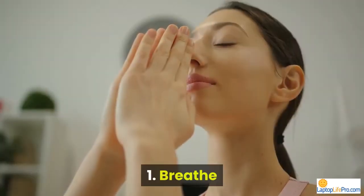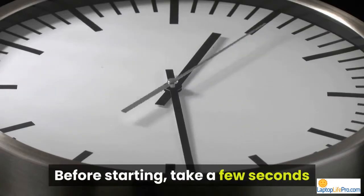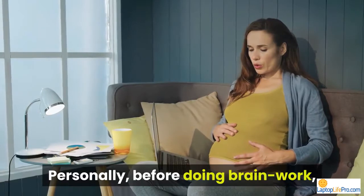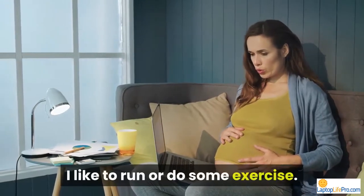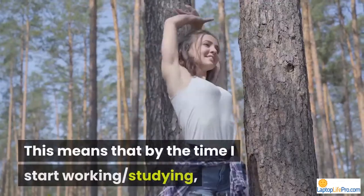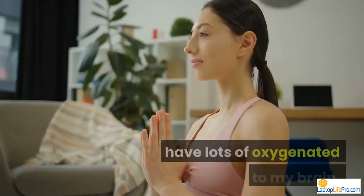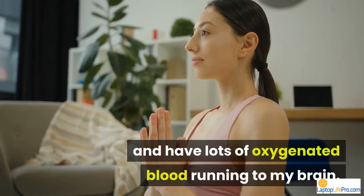1. Breathe. Before starting, take a few seconds to get your mind in the right mindset. Personally, before doing brain work, I like to run or do some exercise. This means that by the time I start studying, I have ironed out all the kinks in my body and have lots of oxygenated blood running to my brain.